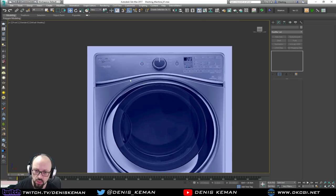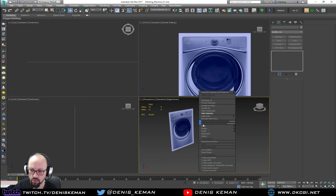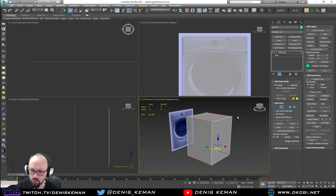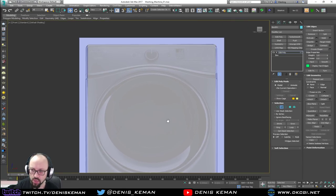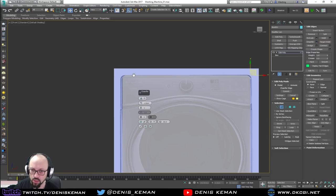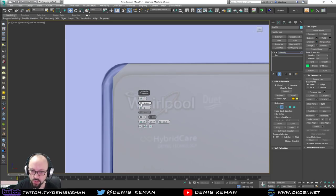So what I would like to do first is make the definition here for that corner. But before I do that though, I want to take the four edges on the corners and round them up a bit. If I chamfer these, I'm going to get this look. There we go. Maybe make it a bit bigger, maybe something like 2 centimeters, that'll work.